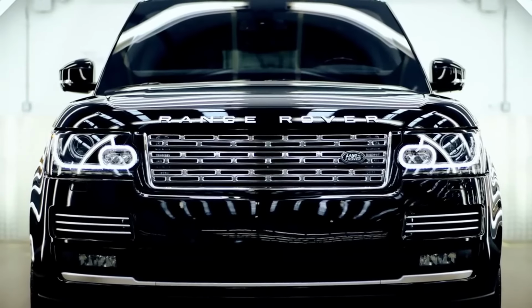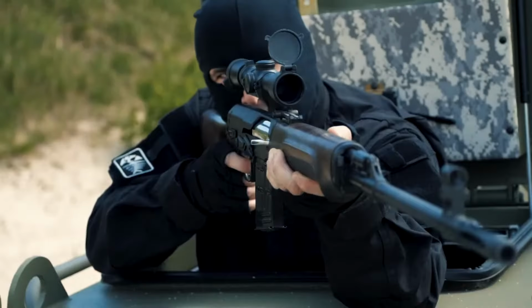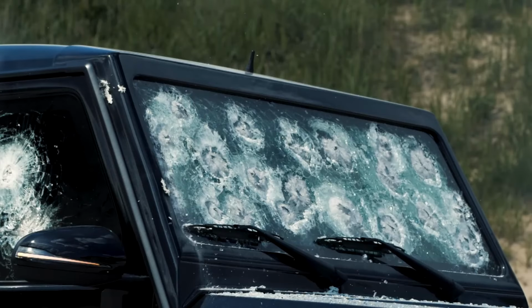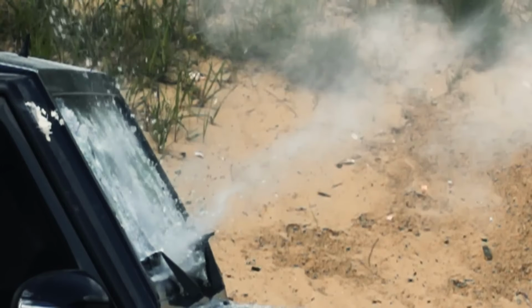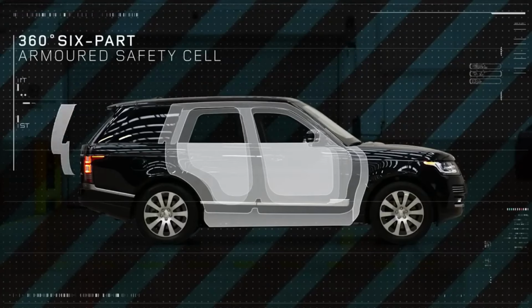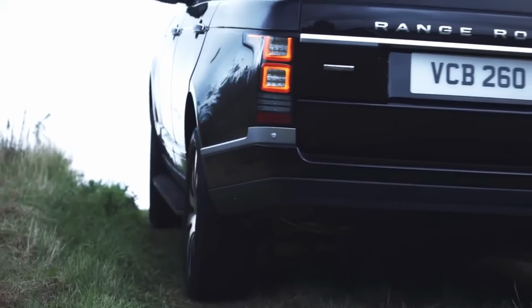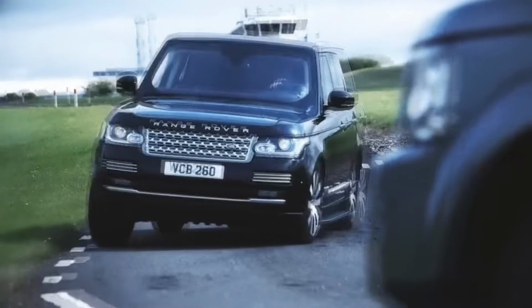Let's talk about the armor. Both vehicles come with B6, B7 ballistic protection, which means they can shrug off armor-piercing rifle rounds and resist hand grenade explosions. They also feature underfloor blast protection, in case someone tries to get cheeky with a landmine or IED. Add run-flat tires and reinforced suspension, and you've got a vehicle that'll keep moving long after things go sideways.